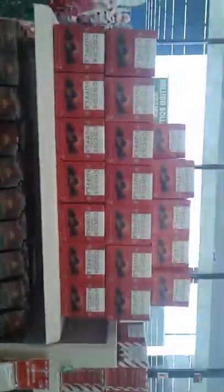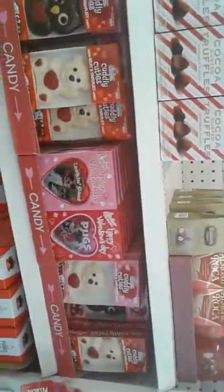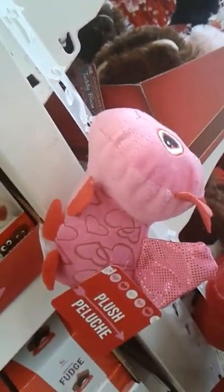More candy. Truffles. There we go. And this is really cute. Little ladybug. Okay.